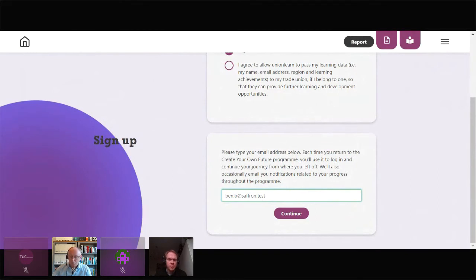The course also sends out occasional notifications to your email. So you'll get a notification when you first sign up, but also at various points throughout the program, just to give you an update on your progress, to let you know the most recent things that you've done. And then when you do reach the dashboard, it gives you notifications just of the key things that you've completed.